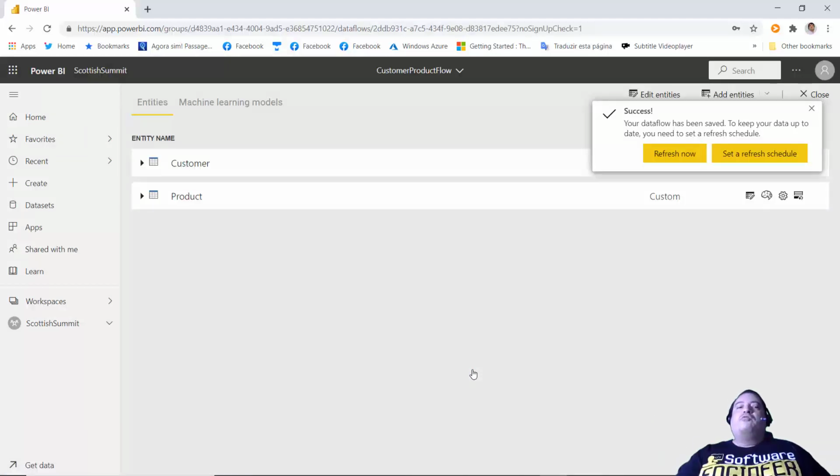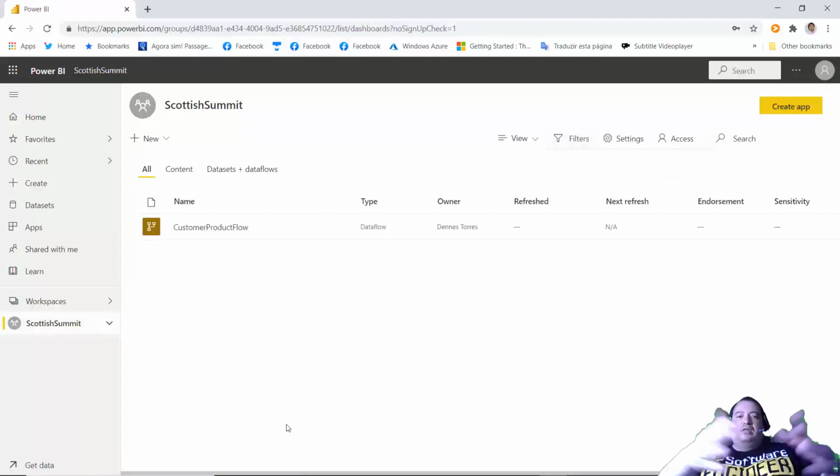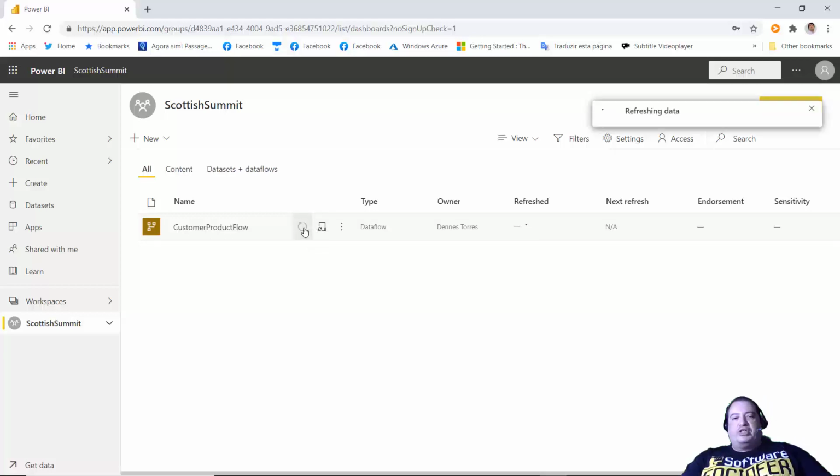It already offers to me to refresh the data flow. I can choose here to refresh the data flow, but let's take a look at the Workspace, and I see my data flow with the options to schedule the refresh or refresh now. Let's choose to refresh now. So it's refreshing this data flow.